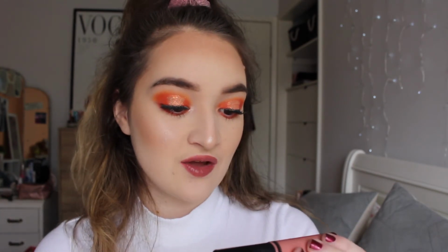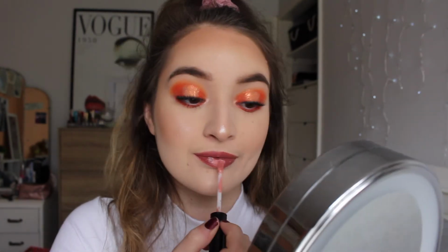And just because on its own I think that's a bit too intense for this look, I'm going to go in to the Australis Velour Lips Matte Lip Cream in the shade Honolulu. I think that name is so cute.